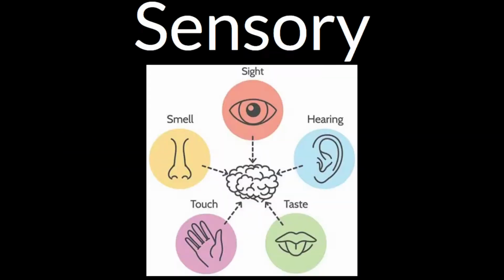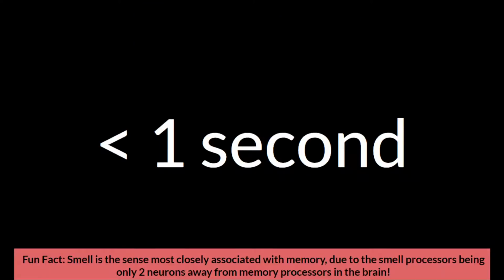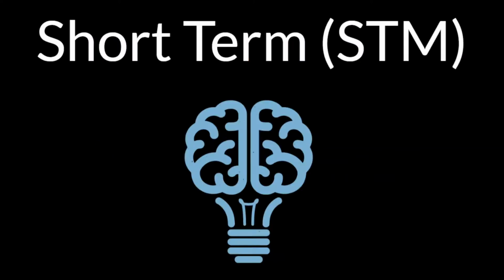Sensory memory involves data from all five senses being interpreted and briefly stored by your brain. This is only stored for less than a second, long enough for the brain to process it. However, some of this data may be converted into the next type of memory: short-term memory.